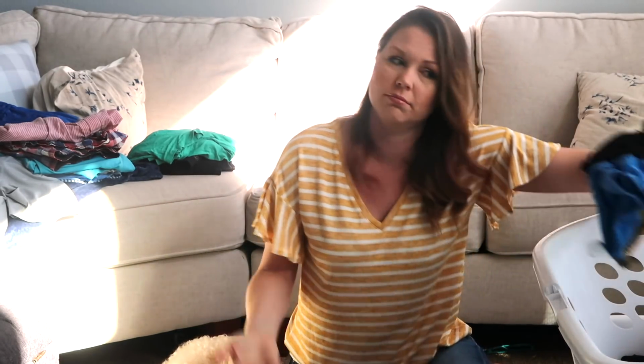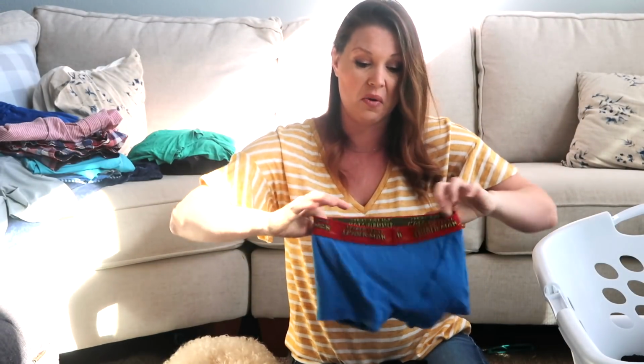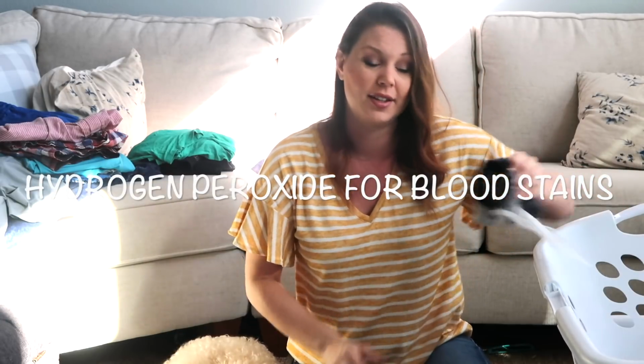I gave birth to Josiah at home, and like I mentioned before, we only had white towels, and I won't get into all the details, but my midwife put all of the towels in the tub and just started pouring peroxide on them, and it was incredible. I could not believe it. So that is another big tip I have.